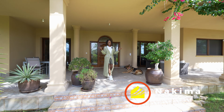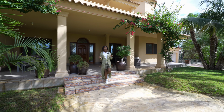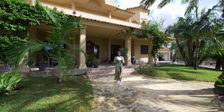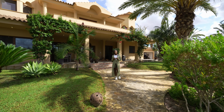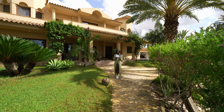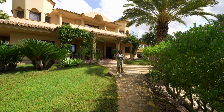Today, I am in the historically, culturally rich town of Elche. This beautiful town is on the coast of the Costa Blanca and also in the province of Alicante, just 20 minutes away from Alicante Airport. I'm going to be showing you a superb, peaceful and well-loved classical traditional Mediterranean family villa.